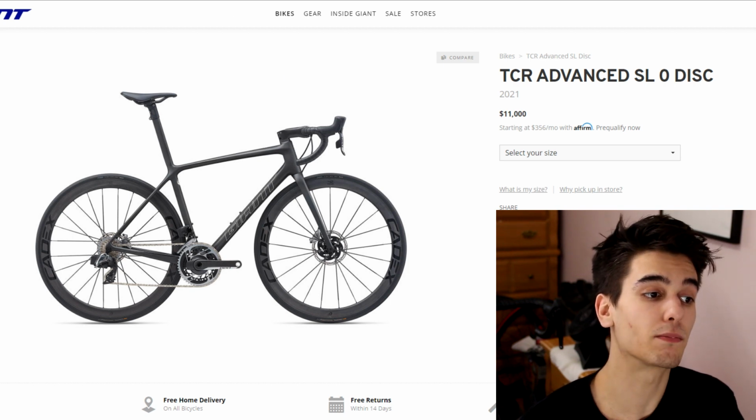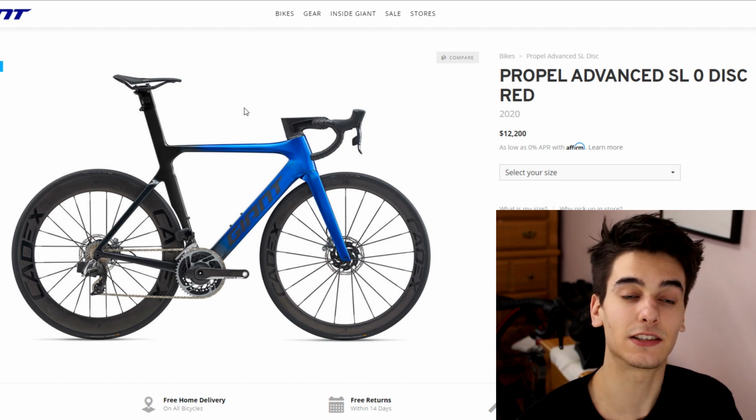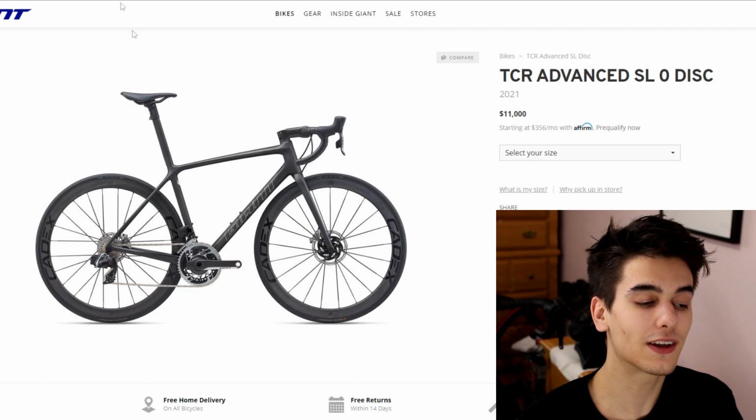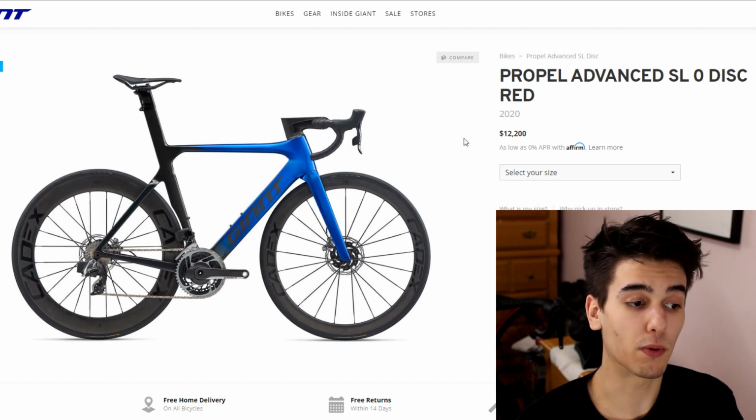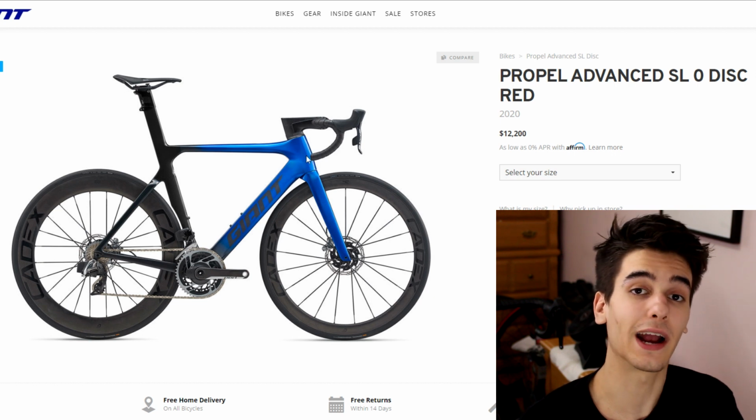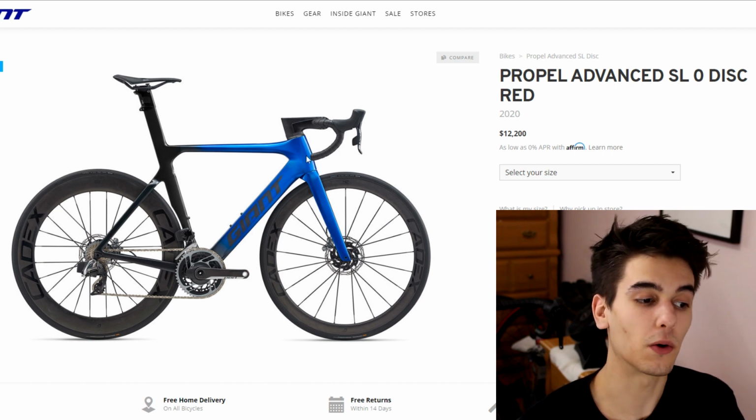But when we compare that to the Propel, you can see some drastic differences right off the bat. When we look at the TCR, you can see that it has a somewhat sloping top tube versus the top tube on the Propel, which is straight and flat, and that's for the aero benefit. So this is what an aero bike is.